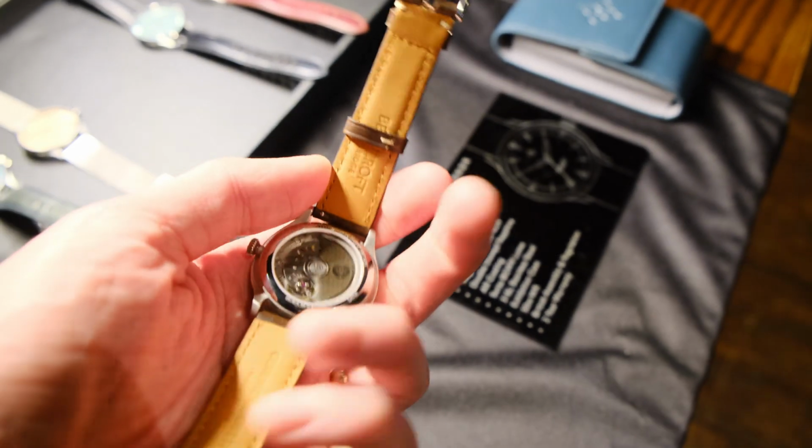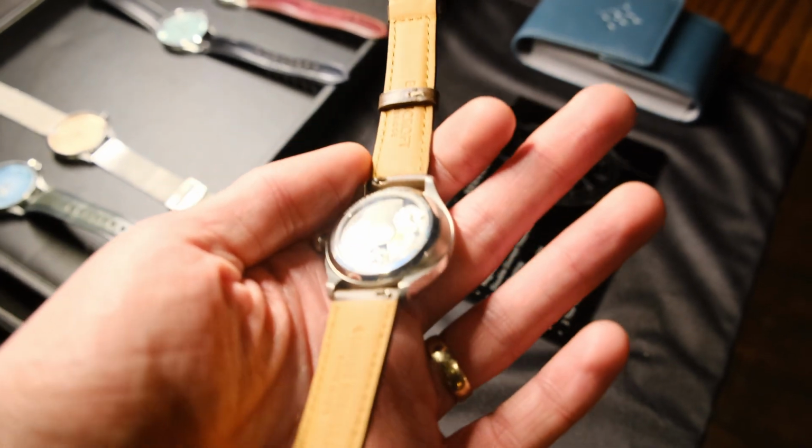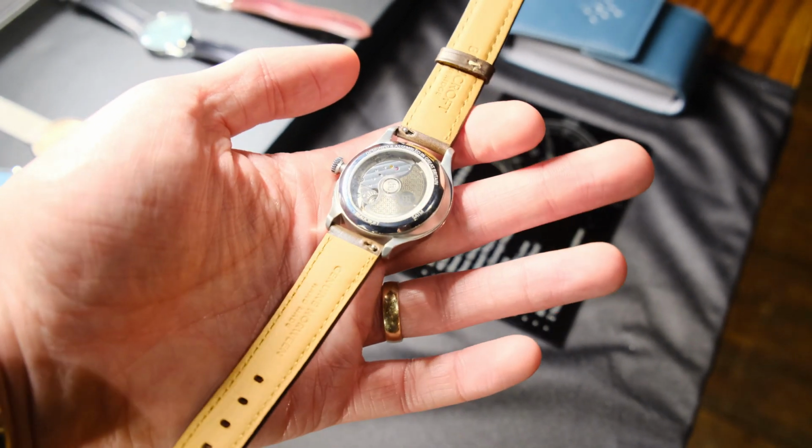And what movements are these running? So we use a Miyota 9039 movement, and we regulate it in-house, plus or minus 10 seconds. And is that your own rotor that you're putting on them? It's our own etching on the rotor.